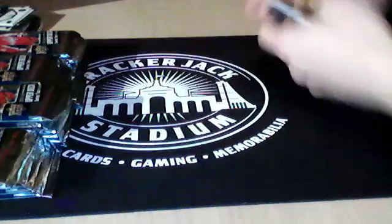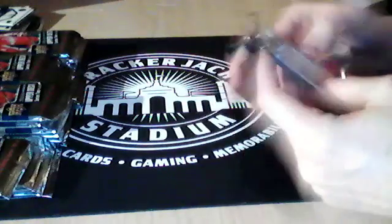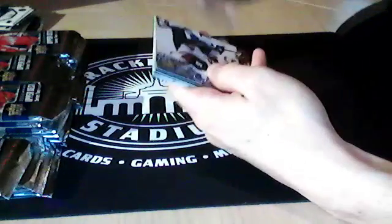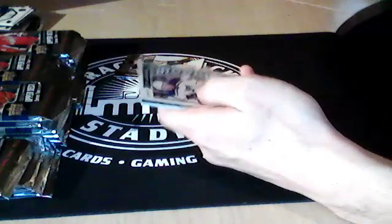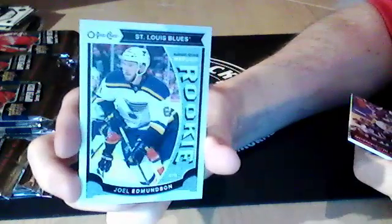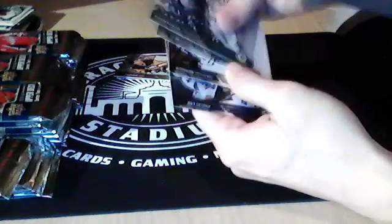Base. So here we go. Base. We got a checklist. We have a rookie for the St. Louis Blues, Joel Edmundson. Okay, base, and base.